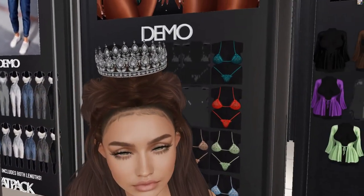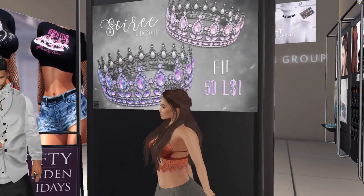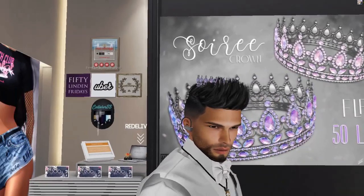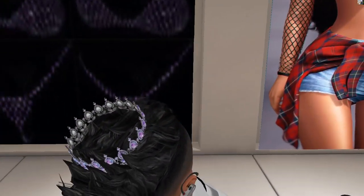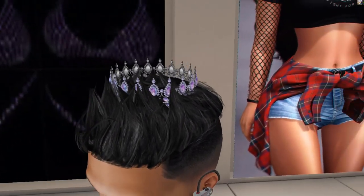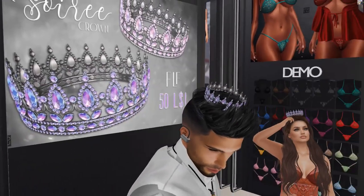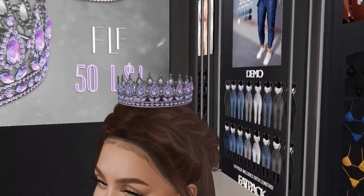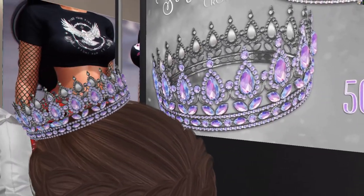There we are. I have to color it though, I think. Is it gray for you too? Oh, it comes with a HUD. Oh, there, you try the HUD. Oh, you're looking mighty cute. We got a HUD. Oh, look, mine colored too. Okay, so it was just not rezzed yet.